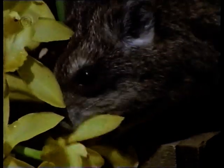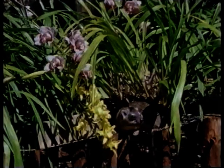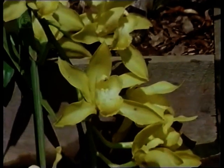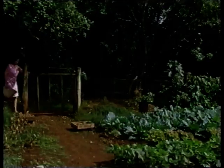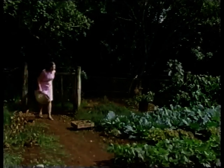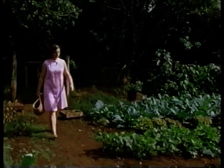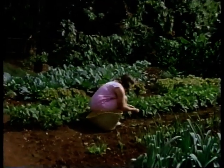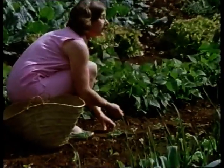Heather Campbell often wonders who she's running this beautiful garden for, her animal guests or herself, especially when she finds a tree hyrax nibbling one of her orchids. A visit to the vegetable garden usually reveals damage caused by the early morning raids of the Sykes monkeys.